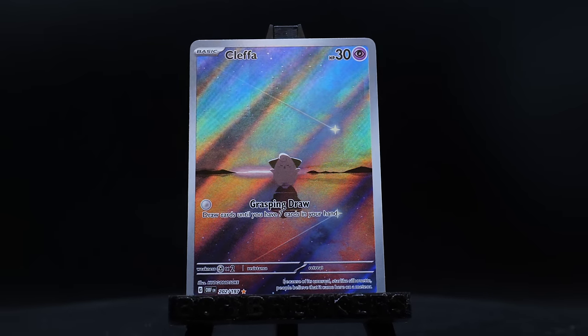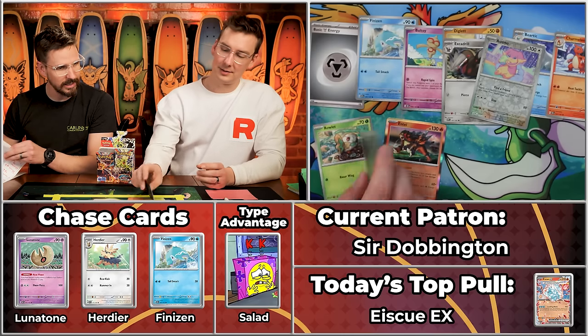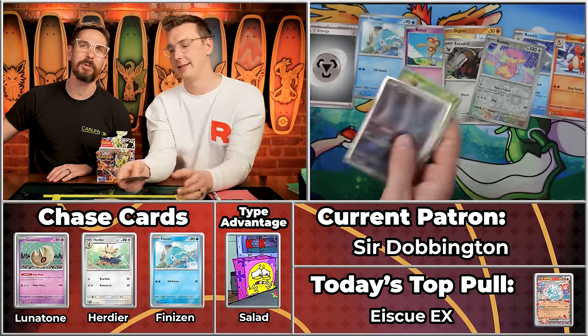It's so cute. I do, too. I mean, honestly, it's not a bad scoring card at $5.24. That's 6, 7, 8. 8-point pack! 8-point pack for Sir Dobbington. What an amazing showing. Hope you and the fam are doing great.